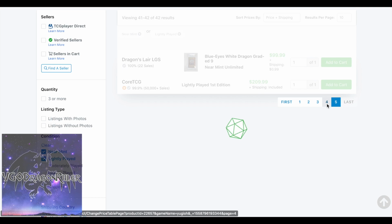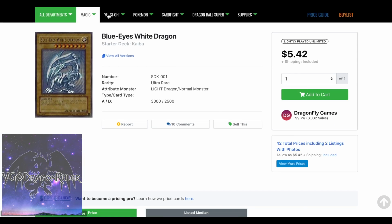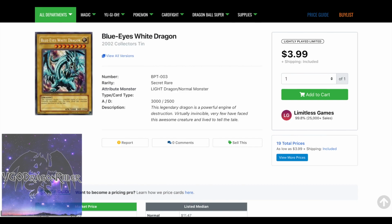$210, and I'm almost certain that's the only one. I'll go to page 4 just to see. Yep, there's one person on it, and they got it. $200. If you want it, go get it.